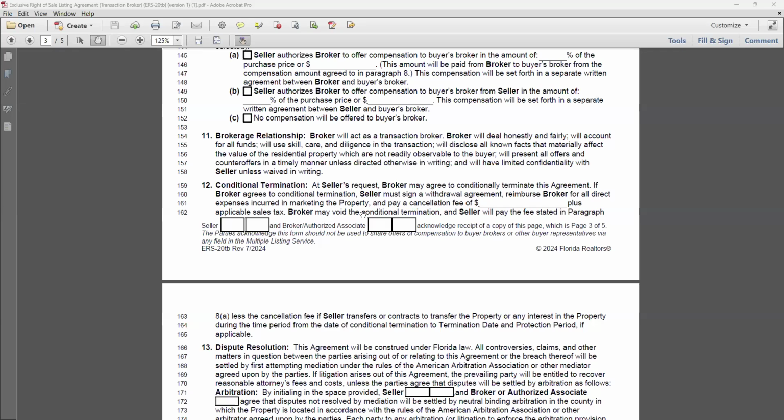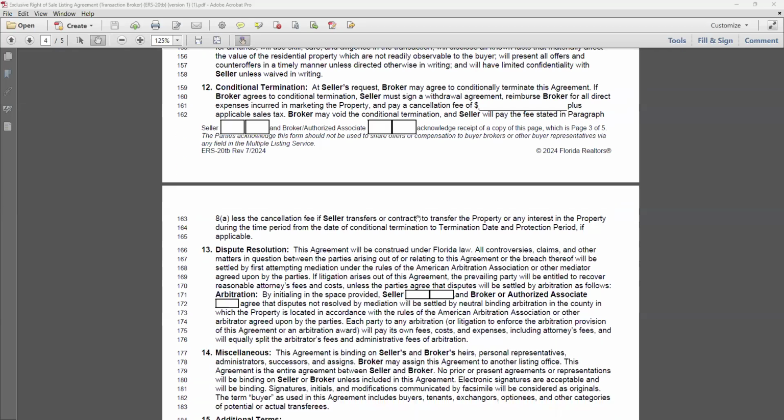Now, broker may void conditional termination, and seller will pay the fee stated in paragraph 8A, less any cancellation fee already received, if the seller transfers or contracts to transfer the property or any interest during the time period. So let's say, for example, there were 3 months left on the listing agreement, and they came to you with this sad story, and you said, okay, we'll do a conditional termination. I'm going to let you off the hook. I'm not going to charge you anything at all. During the 3 months still left on that original agreement, plus say 3 months on the protection period, if they list that property and sell it through somebody else, or they sell it directly to somebody else, they owe you the money, less any cancellation fee that you collected up front.